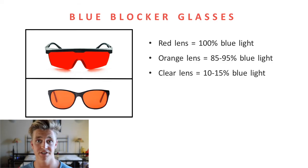And then clear lenses, these are the ones that look clear, but they've maybe just got a film over them, and these block 10 to 15% of blue light. These are really good for daytime usage. So if you're on a computer screen or under artificial light during the day, and you don't want to be getting that excessive concentration of blue light exposure, then a clear lens is really good. It'll help protect your eyes, as well as maybe help with anxiety just from that excessive stimulation of blue light.